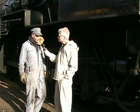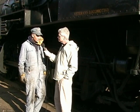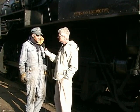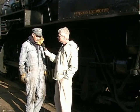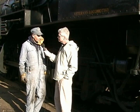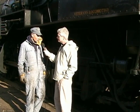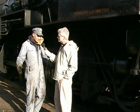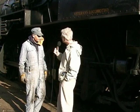The most important thing is to be looking at the water level in the gauge glasses on the back head, because that's telling you where the water level is in the boiler. It can be very, very bad if the water gets too low. So the engineer and the fireman are both watching that like hawks. It's calm looking, but we're looking at it. It takes two people to run one of these machines.